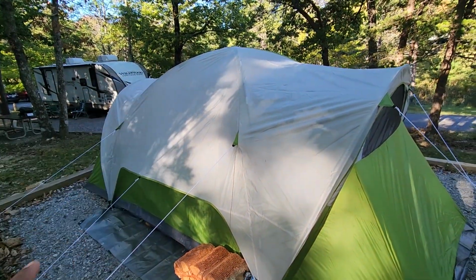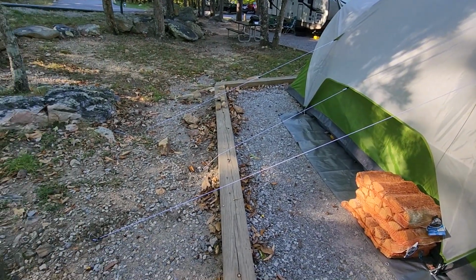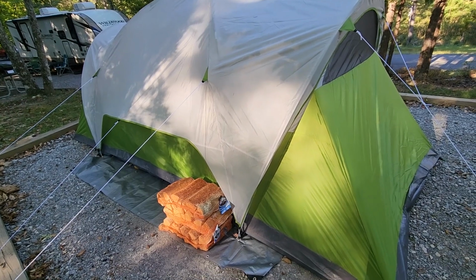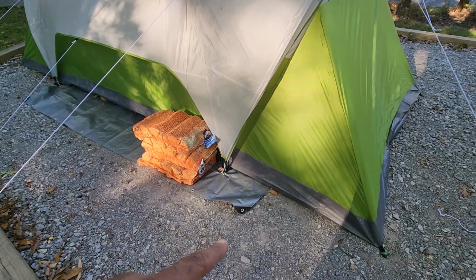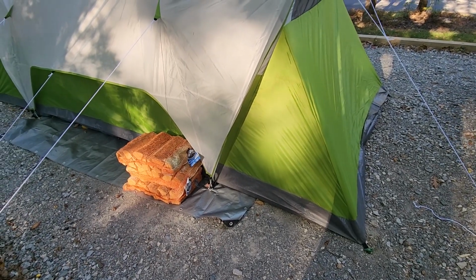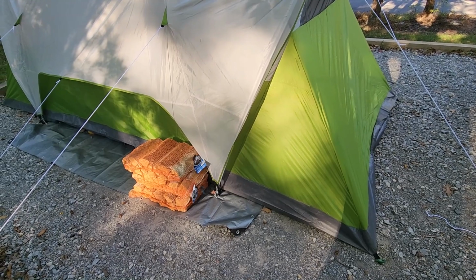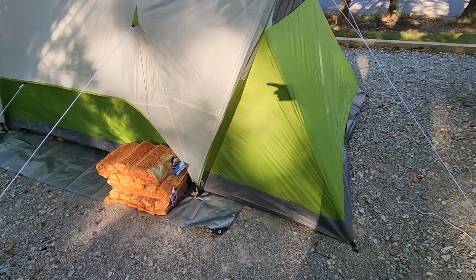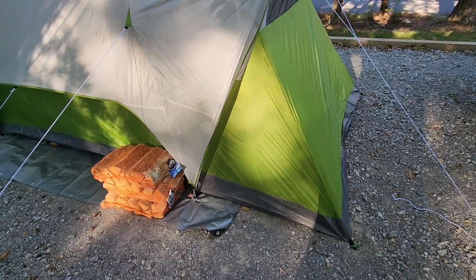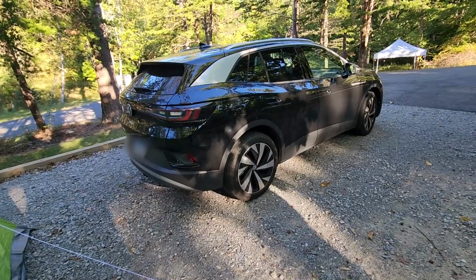You see we guy out the back of the rainfly over here. So I guess in the event of rain, the rain will run off. I got my little tarp under there. Now that I see how big this thing is, if I use this tent again, I'll just need to get a way longer tarp, just so it's not in direct contact with the ground. There's the black duck.